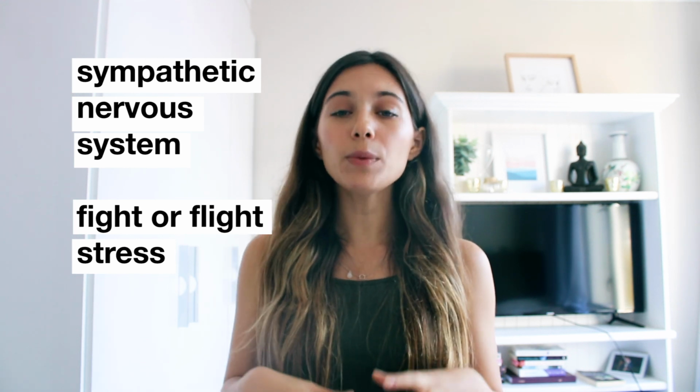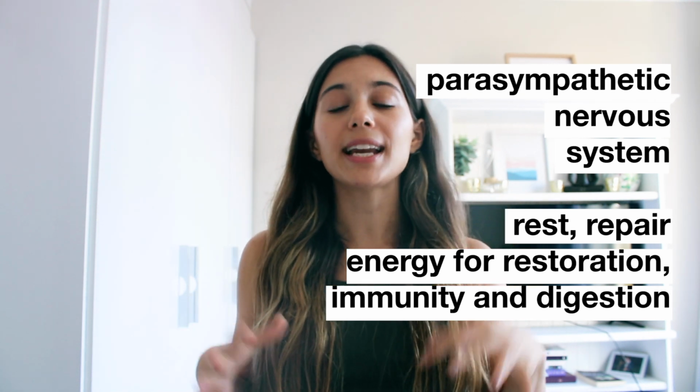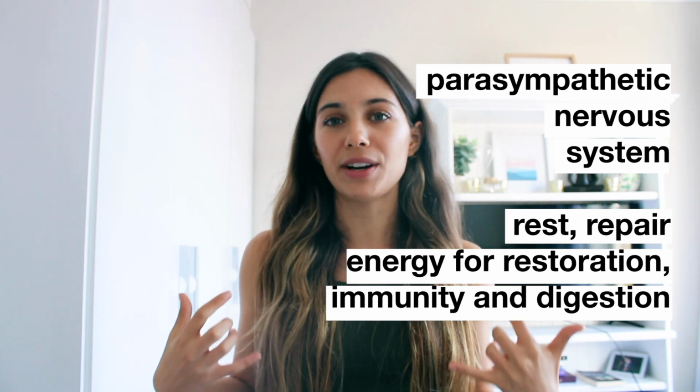So when we're in those states where our sympathetic nervous system is working in overdrive, all of our energy that would have been used for restoration is being used so that we can take action. Now when we go into the parasympathetic nervous system, this is where that energy is put back into all of our different systems.